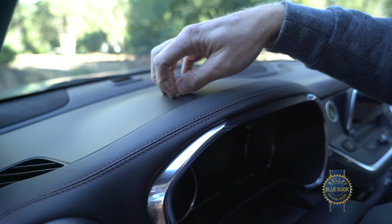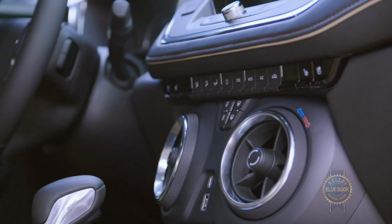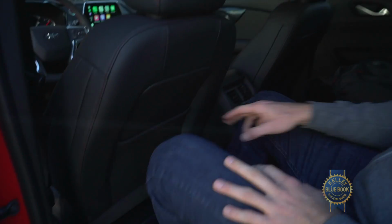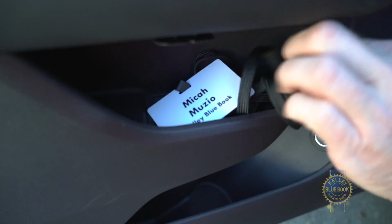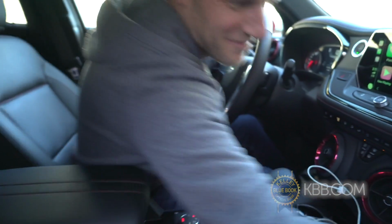Overall, the positives handily outshine the negatives. Primary touchpoints are nearly all soft, the center vents are Camaro-inspired, rotating to adjust temperature, and the cabin is filled with storage spots like a passenger-side map slot, seat back pockets, a backseat coin slot, door nooks, and a generously sized glove box with an electronic release for some reason.